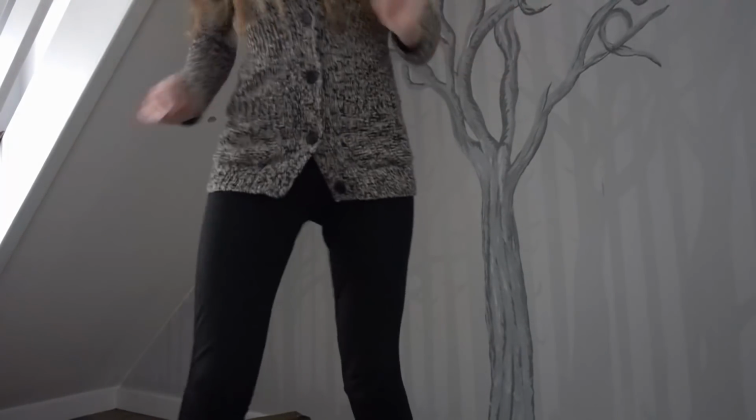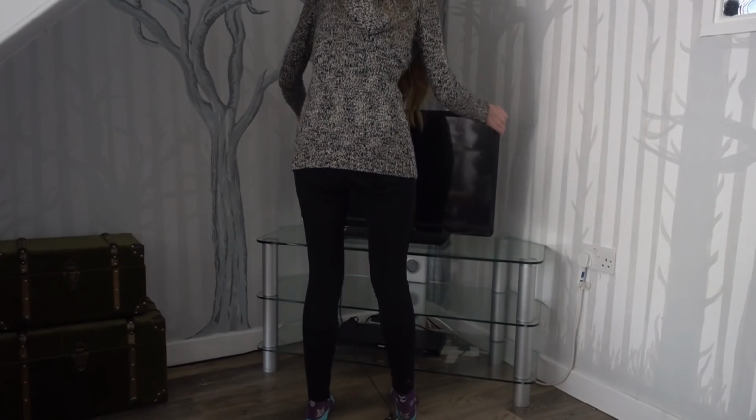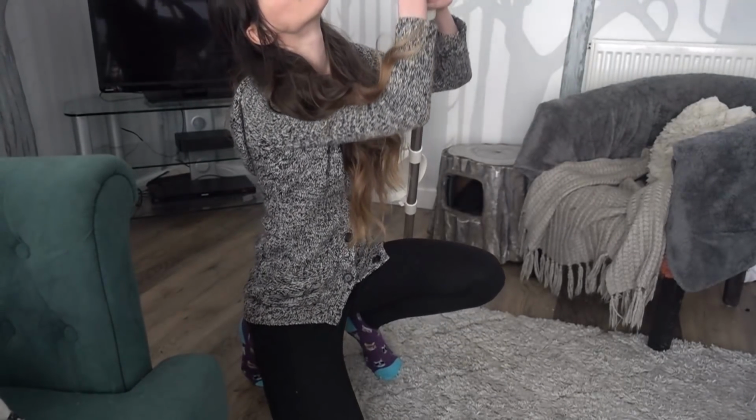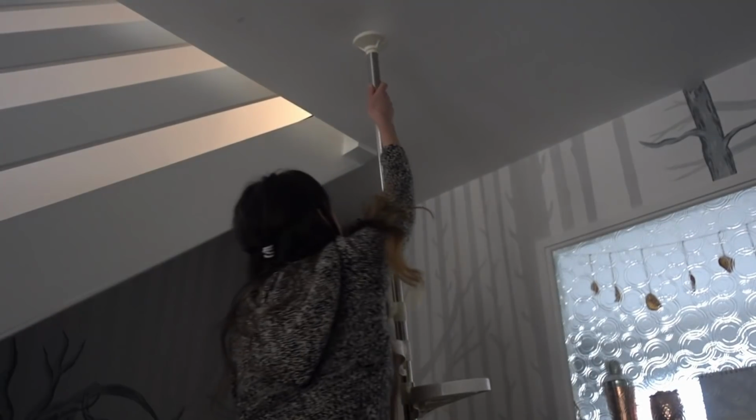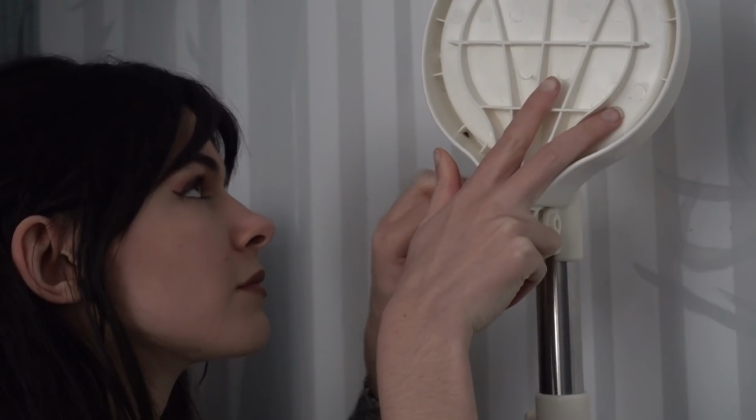I then finally moved all my furniture back, yet there was one thing I did not put back, and that was the tree. You see, I had another idea. I recently bought this plant stand, and the reason why I liked it was because it had a floor to ceiling pole with no screws required. It has these little shelves that come with it to place plants upon.